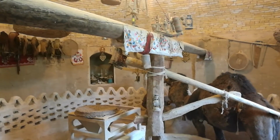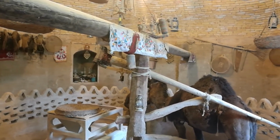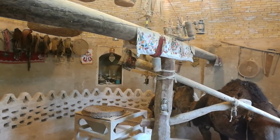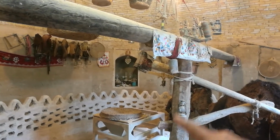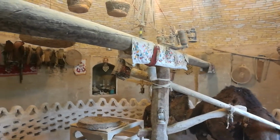So here they have made use of gears. Yes, they have gears and wheels. So when the camel makes one turn, you will see that the heaviest stone that grinds makes six turns. It makes six turns. All right.